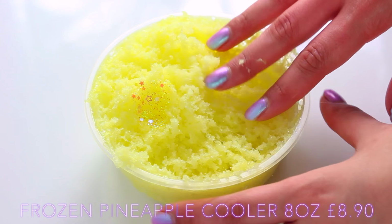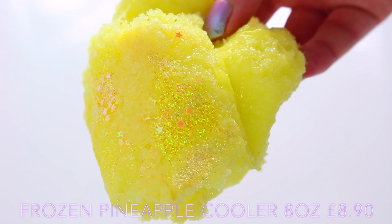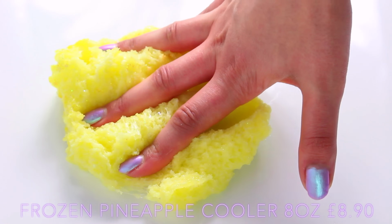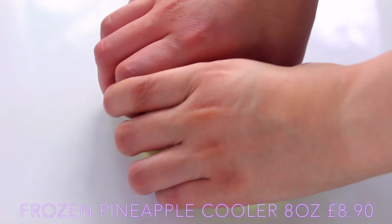Frozen Pineapple was one that I didn't really like at first, just because this inflates so much. So at first when it's deflated, it's just super, super tough. I tried different things to help it. So I tried to swirl it, and this trapped loads of air in it, made it inflate and made it so soft to touch. And it was really easy to play with and get some crunch out of it. And it smelled just like pineapple and it turned out really good.